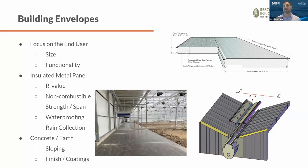It really is about the customer. We have to be able to run these buildings efficiently, and we have to be able to turn a profit at the end of the day for this to be a successful project. So the owner and the end user or operator of this facility is going to have a huge impact on the size of the building, the type of building, and how much space we need inside of the support building for these head houses.